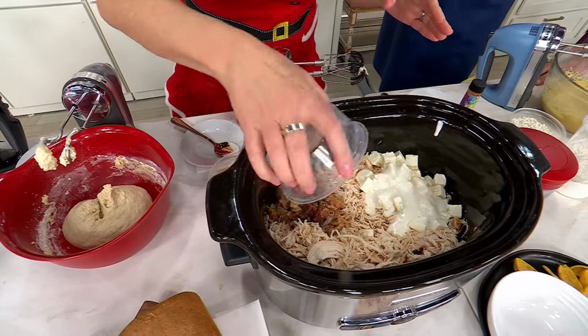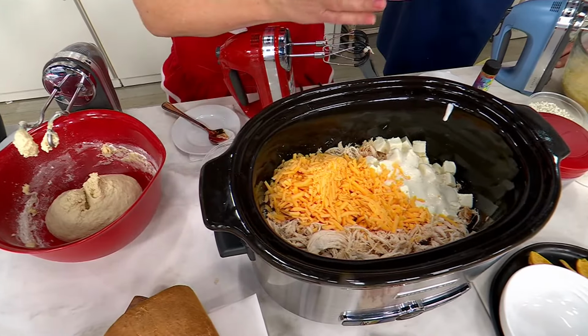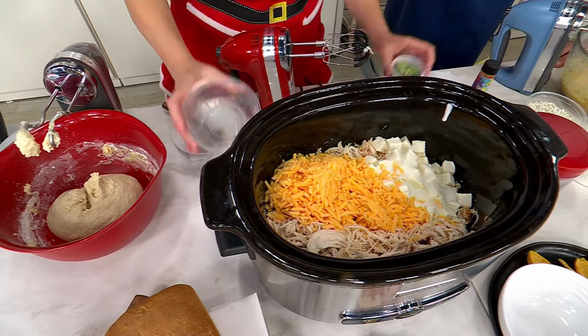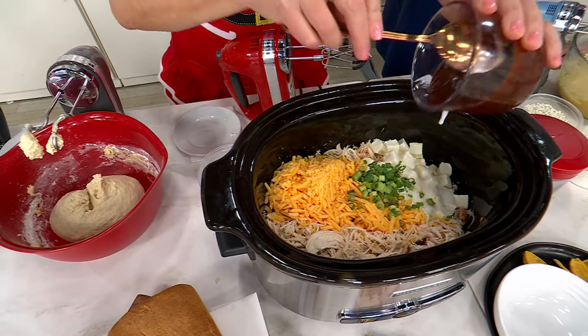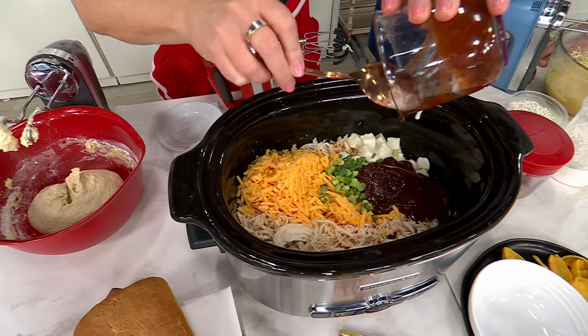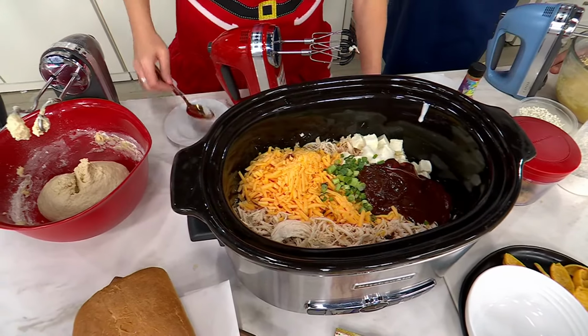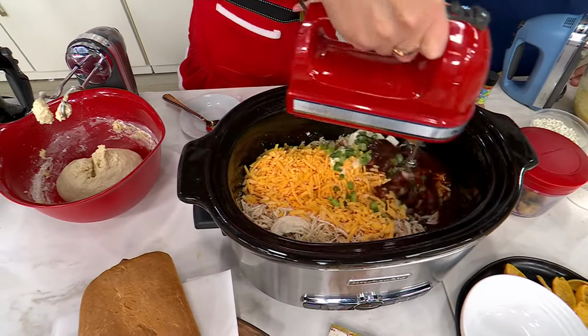So that's shredded cooked chicken, cream cheese, ranch dressing, also some shredded cheese. Is that lemon juice? Bacon, a little lime juice. Oh, lime juice. And here we're gonna add some barbecue sauce. So it's got the sweet, it's got the smoky, it's got the cheesy, it's got the savory, and it really is such a delicious dip.